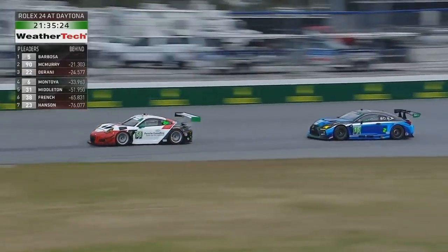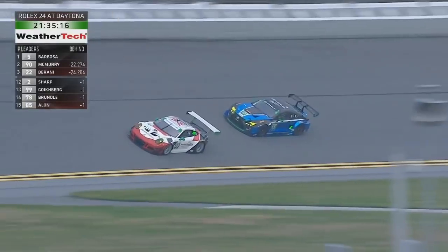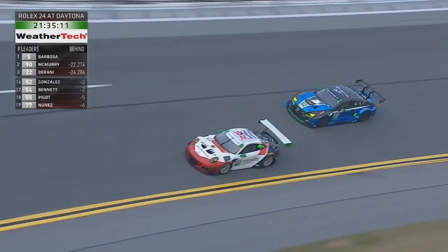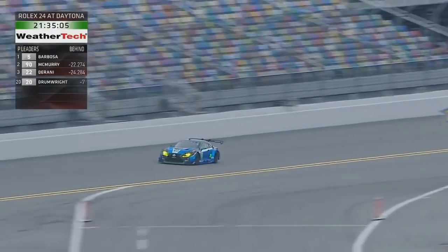Meanwhile, to the pits is Felix Rosenqvist, who of course had to serve a penalty not too long ago. The Swede up on the banking, the 2nd placed car in GTD, Dominic Farnbacher, about to nip by the 58 machine, which is back out, and I'm pleased to see that.